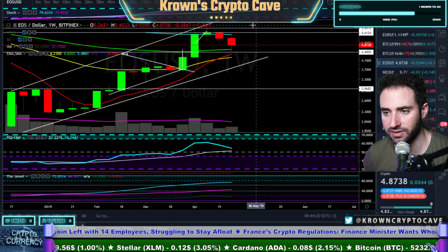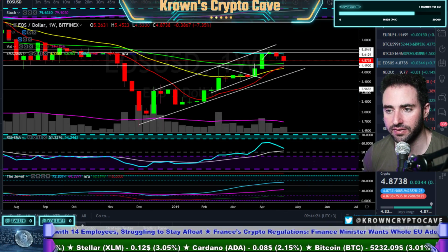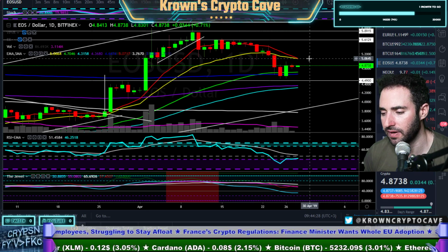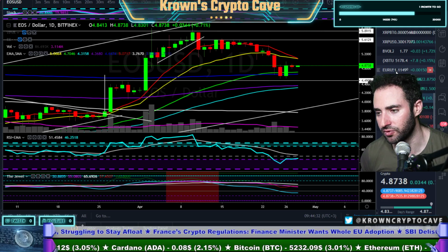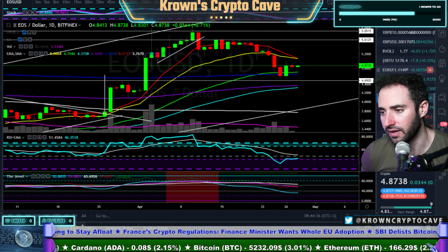EOS Cash, good reaction off this area. Do see weekly Stokes wanted to cross to the downside. What about daily? Yeah, daily wants to pop back up and test 506. Yeah, it looks like most of these things want to pop back up. So do I think that Bitcoin bounces here? Maybe. Yeah, I guess. They've kind of been good insight.